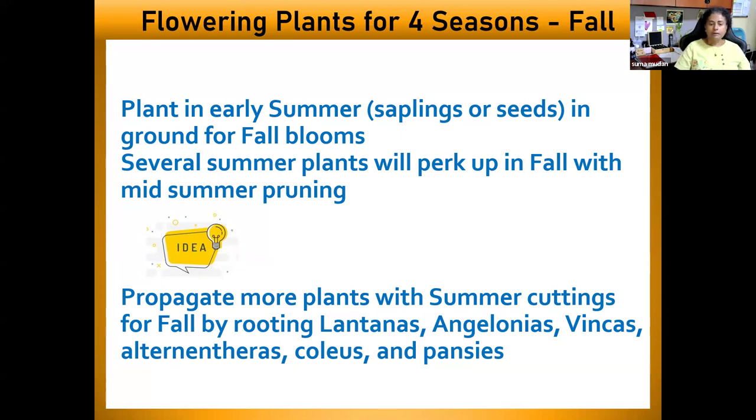And also, there are several summer plants that will, if we give the plants a little bit of pruning, revive in fall. But one other planning idea is you can take cuttings from the summer plants and root them either in water or in soil and make more plants. So most of the plants are very easy to propagate, like lantanas, angelonias, vinca. Alternanthera is a leaf plant, but it has different colors of leaves and it is a great filler for containers. Coleus is great. It's not a superstar. It should be, but it fills so much color. And it's one of the easiest things to propagate. Just snip off a branch and stick it in water. In 4 days, you will see the roots. So it's very easy.